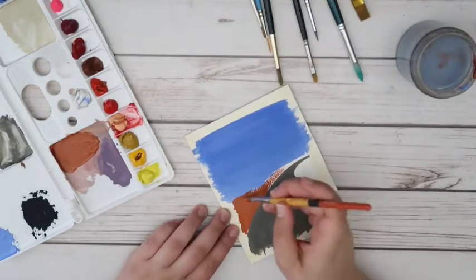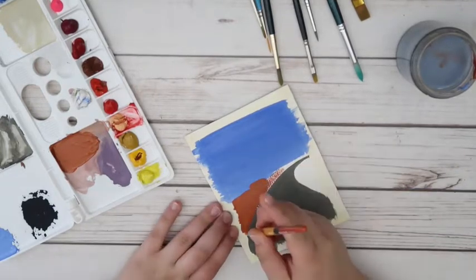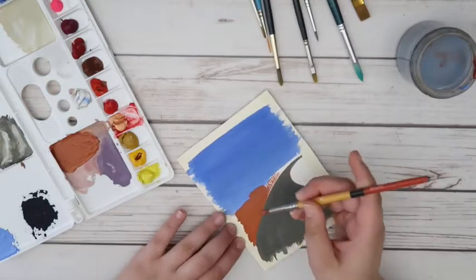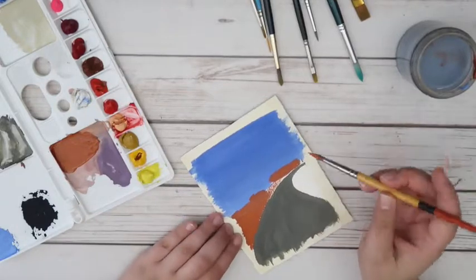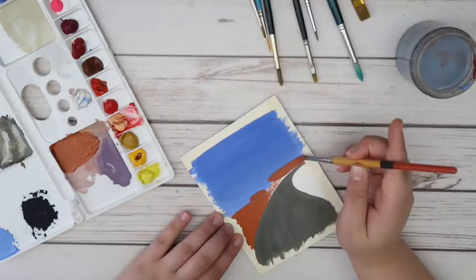Maybe it's just because I've been doing more digital art lately, but my brain is really in that mindset of working in layers, and it doesn't matter if the layer underneath is lighter or darker, the color on top will show up. So gouache for me is more like digital art than it is like watercolor painting, if that makes sense.